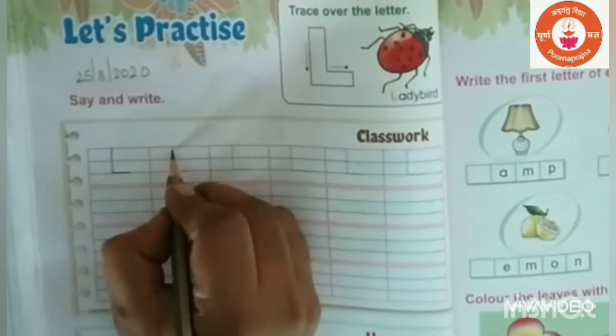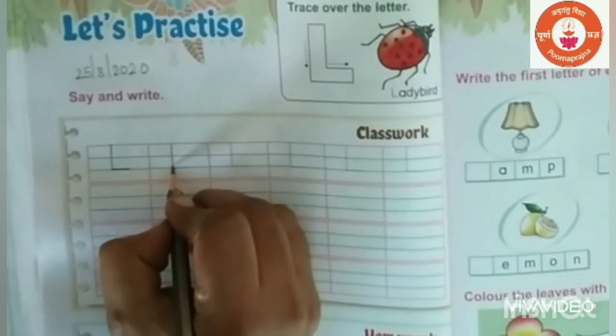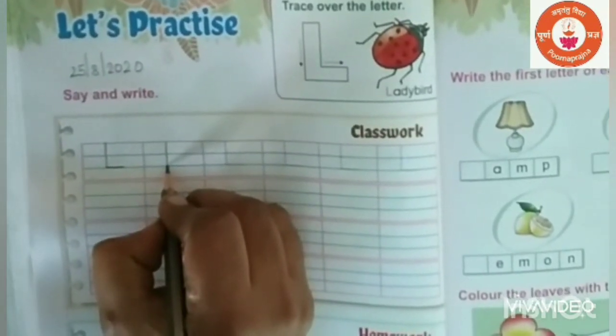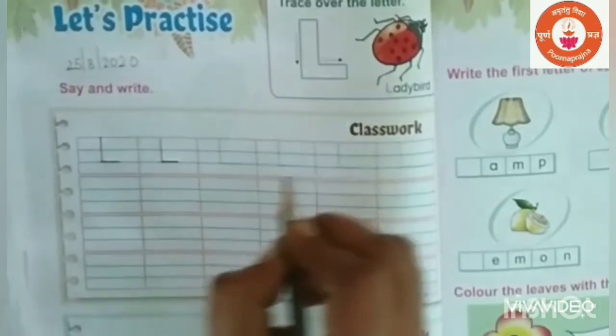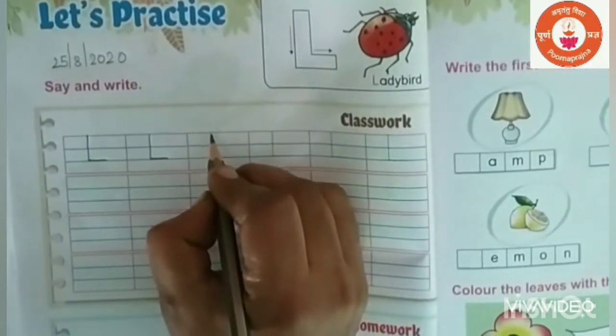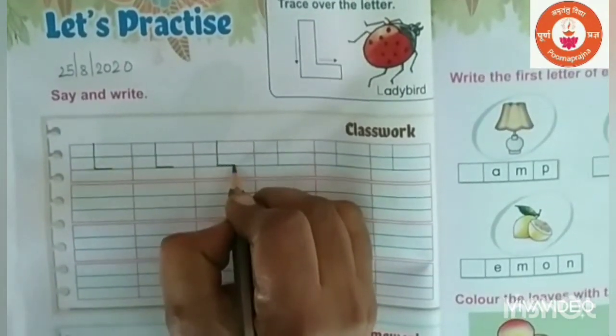Start from the red line. Come down slowly. Stop near the second blue line and write sleeping line. L. L sounds L. See children, standing line, sleeping line. L.